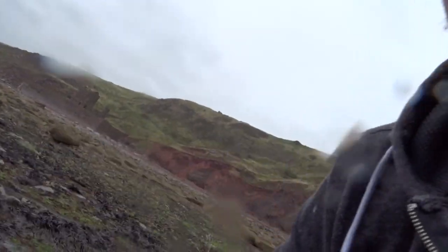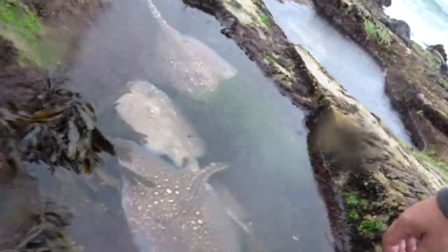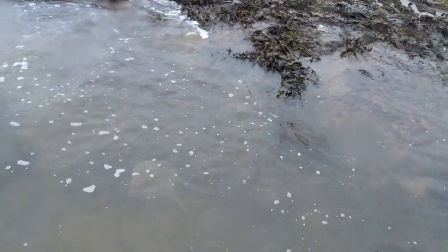Right, there's one. We'll just put it in this rock pool, like I said. Another one. See, look, she's swimming down there, look. That was a bit of a bad throw, that, to be honest. But they'll be all right. Get another one. Trying to keep you out the rain.